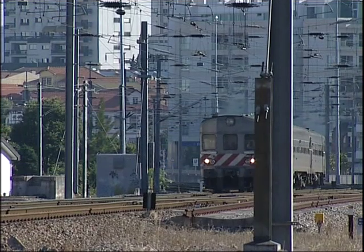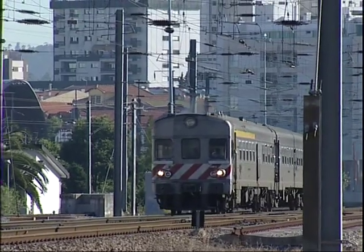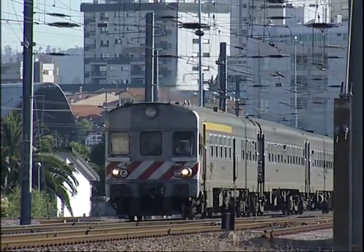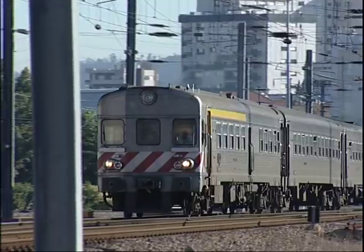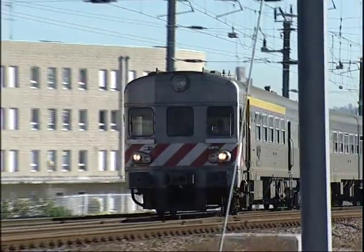Class 600 diesel units date from 1978 and are notable for their stainless steel ribbed bodies, a design common to a number of rail vehicles in Portugal. Here number 0606 works the 752 from Penafiel.